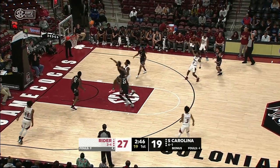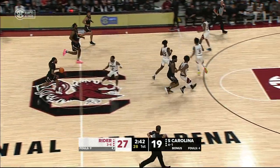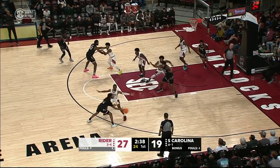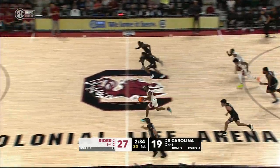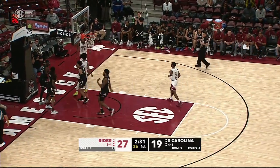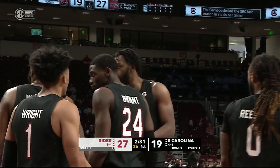Now slow you down. Reese now back home in the state of South Carolina, transferring from North Texas. Here he is handling the ball, looking for Woodley. Has it stripped by Murray. Dwight Murray the other way is blocked from behind. That was the athletic Keyshawn Bryant getting over to block Dwight Murray.